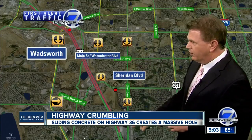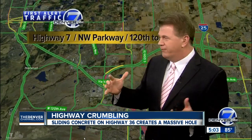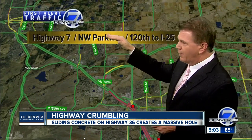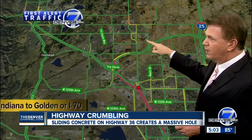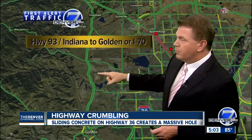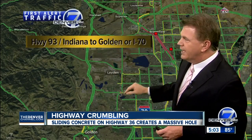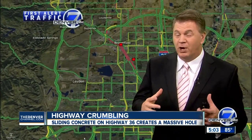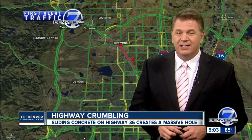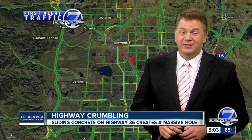Sheridan has been a really good alternate all the way down to Highway 36, and the farther out you stay, the better off you're going to be, whether using Northwest Parkway or Highway 7 all the way over to I-25. You can also use 120th, Highway 93, or Indiana out here to the west side of town, going between basically Boulder and Golden and getting down to I-70 can also help you get around it. So there are ways around this problem, but it's going to be a long-lasting issue that we're going to see take weeks, if not maybe a month or so, to really get resolved.